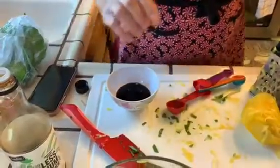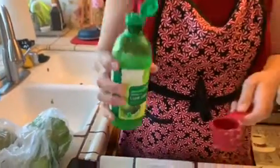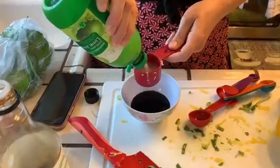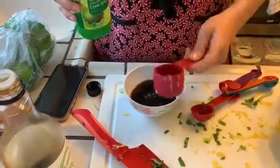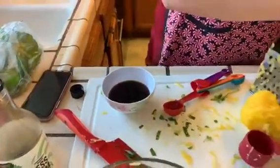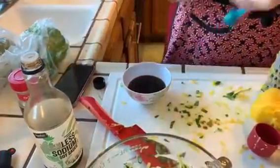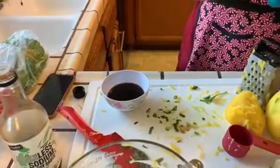And then 1/4 cup of lime juice. I bought the bottled lime juice to save time from juicing it, but again, you can use fresh limes. And these are all very reasonably priced ingredients, so it won't break the bank to buy them, which as college students I know is a necessary factor in meal prep.